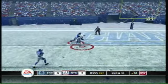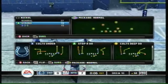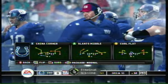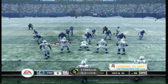Goes for the home run. Drops the easy tip. He's one of those quarterbacks who trusts his arm maybe a little bit too much. He should have never thrown that ball. They'll line it up again on third down.